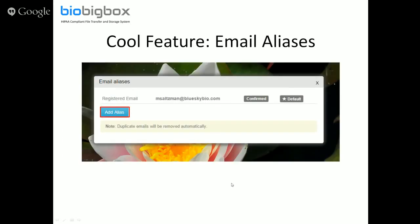Okay, to move along with the presentation, another cool feature that we've built in is email aliases. Now, what's the need for this, and what does this mean? It's happened to me when I'm using other systems that allow files to be shared, that somebody sends me a file, and they say, hey, did you get it? And I say, I got it, but you shared it with my wrong email address. Maybe you sent it to my personal one instead of my work one, and the account that I have for that particular service is only registered to my other email address. So now the person has to go back and resend it to the correct email address.